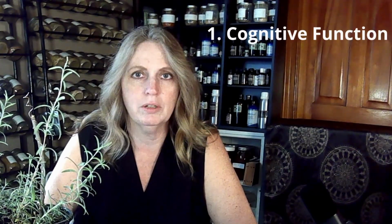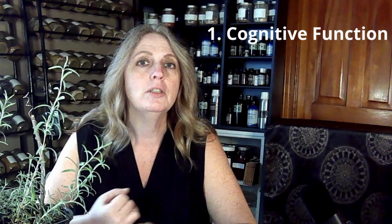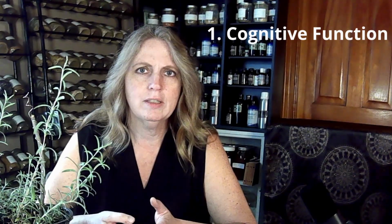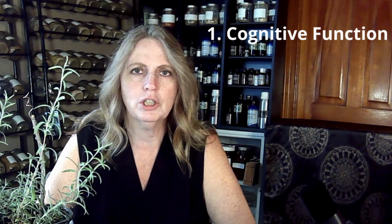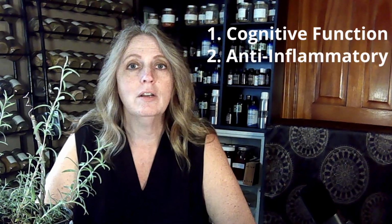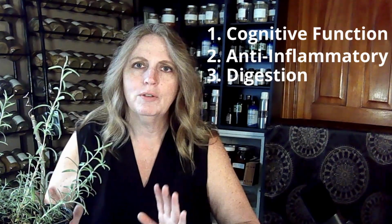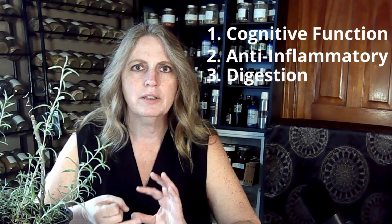Let's talk about some of the health benefits of rosemary. Rosemary is very well known to help with cognitive function, with your brain function. If you are trying to remember something, if you have trouble with short-term memory, long-term memory, if you need to focus on something, rosemary will help with the cognitive function. It's also anti-inflammatory, and it's also helpful for digestion. In fact, a lot of the Italian herbs you'll find are helpful for digestion. So medicinally, it's good for the brain, it's anti-inflammatory, and it's good for digestion. You can drink it as a tea, you can make a tincture out of it, or just use it as a spice in the food that you're cooking.